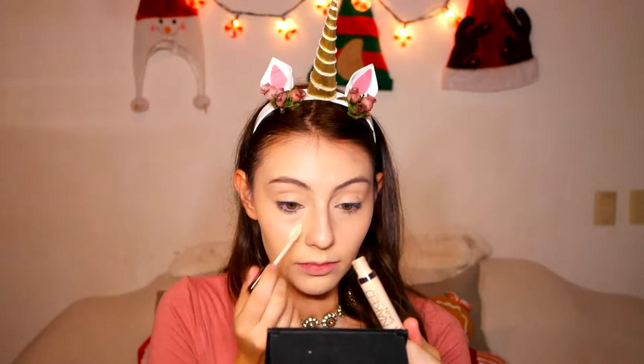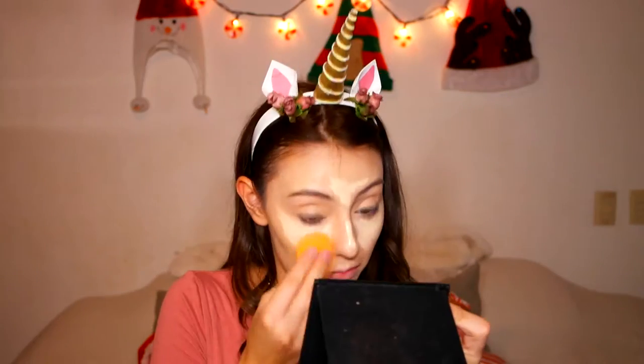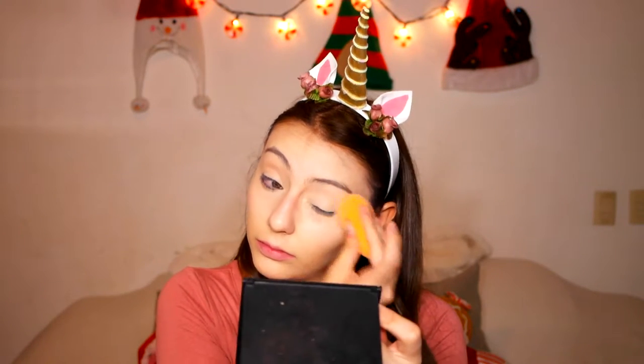So yeah, just blending everything out with my Real Techniques Miracle Complexion Sponge, and then I'm going to highlight my face with this really fair concealer. This is the Naked Skin Concealer. And I'm just going to highlight the under eyes and nose, the bridge of the nose, and my forehead, a little bit on the lip and on the chin. And I'm blending everything out again with my sponge. This really makes my face look really highlighted, and I'm pale, so it's not that much different.